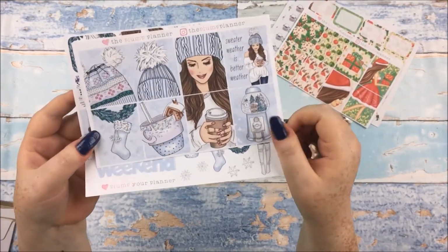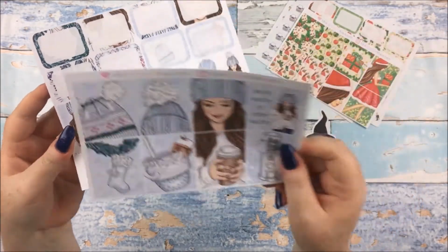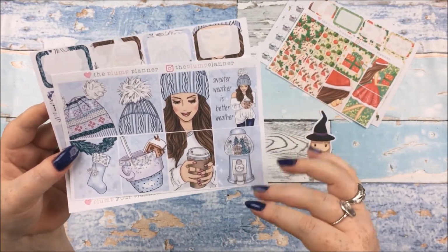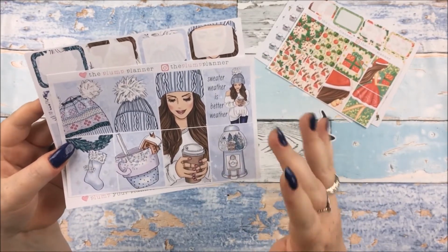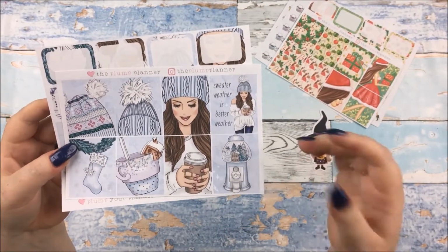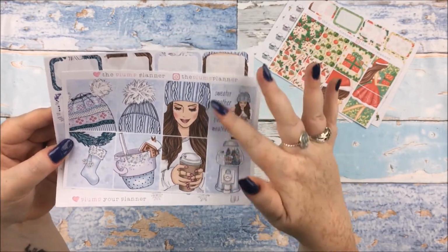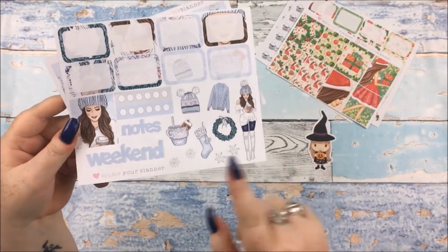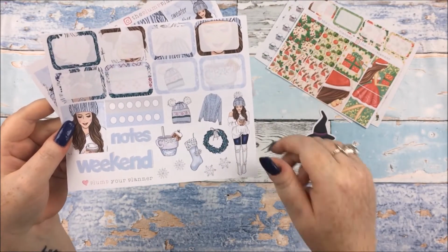Next is this one, which I'm pretty sure was called Sweater Weather. I'm fairly sure anyway, and I thought this would be a good kit for the end of November when it's cold and Christmas is getting going but not fully yet. It's a sort of in-between because you've got a coffee girl but also some Christmassy-ish things but also very wintry. So yes, I thought it would be very good for that. So there's your 4 boxes there, and I love the blue and the backgrounds and all of the boxes. Very, very pretty. And then half boxes, and then as before, your weekend, a smaller box, and decorative ones there.